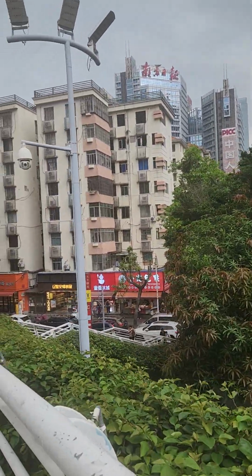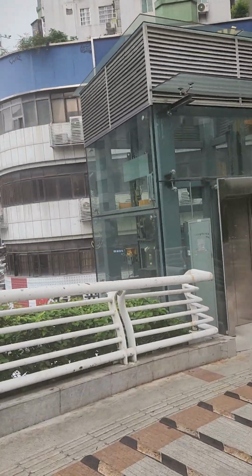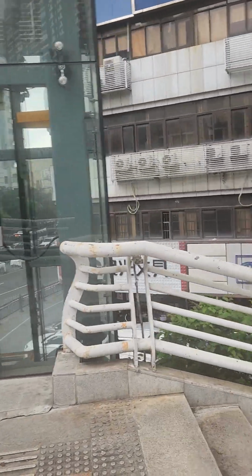So here you can see the Huyasun metro station. This is the lift just taking you to the stairs. You can board the lift there if you want to go down.